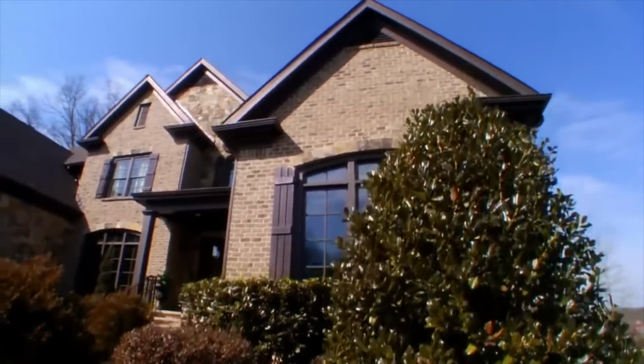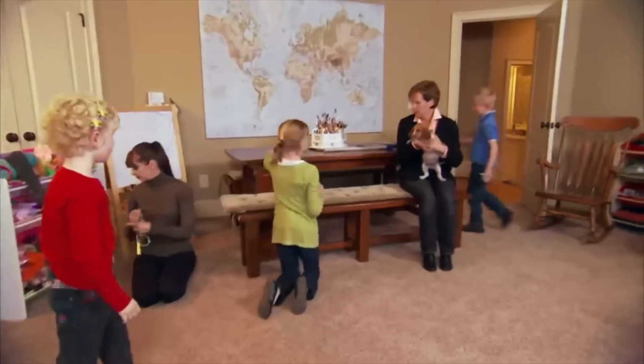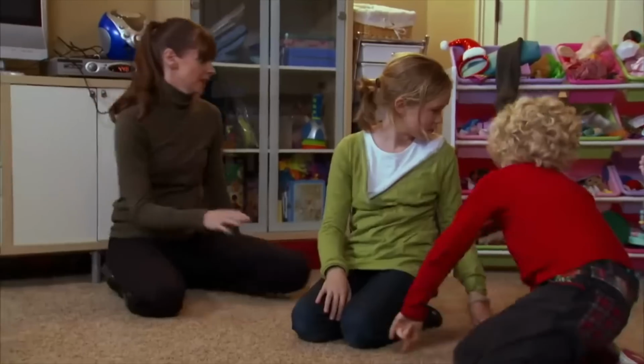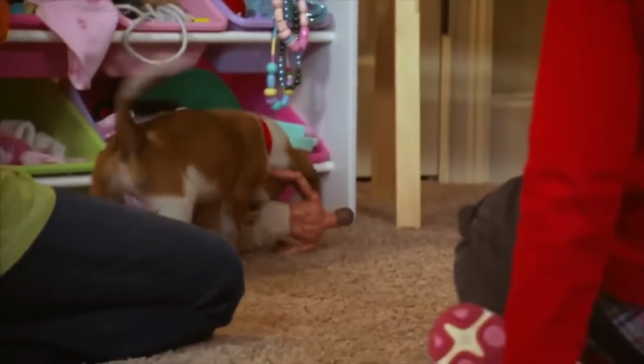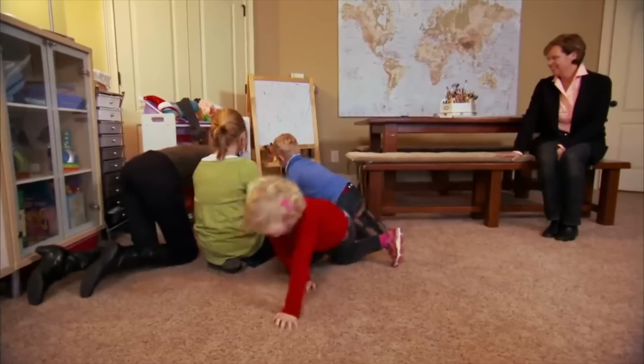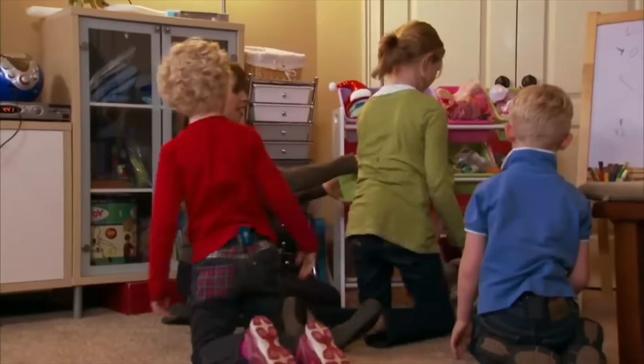With the safe room prepared, it's time for some puppy playtime. So should we put her down? There you go. But already the kids have missed an important step. Look what she's doing. Told you. There you go. Right. So let's put all of this stuff up here, okay? Let's put it up on the table.